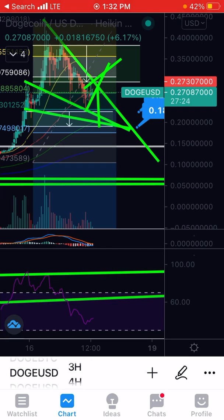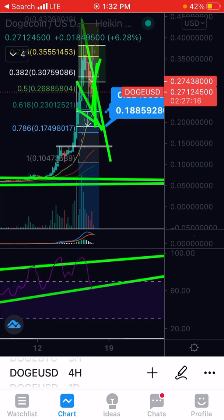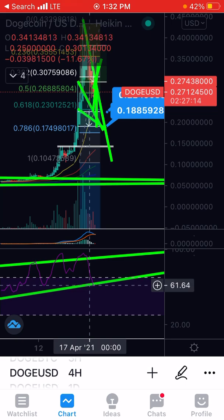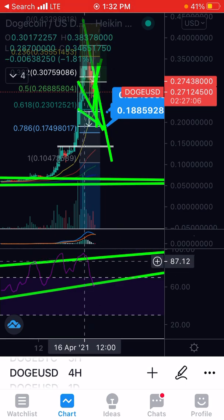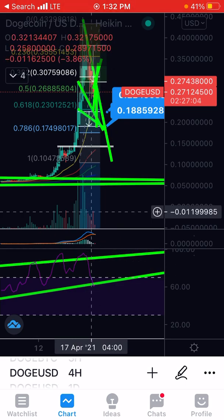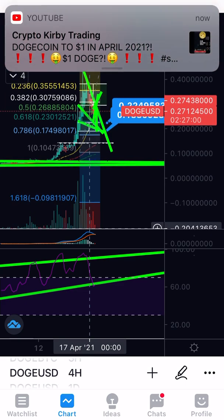Now, the moving averages don't look too good. The MACD crossed, but we are getting a nice reset on the RSI on the 4-hour here. And we're looking like we're getting somewhat of a bounce here. This could potentially be bullish divergence forming here in the 4-hour as well. But we're going to have to see how this plays out. I know my chart looks pretty crazy right now, but that's just what I'm seeing.